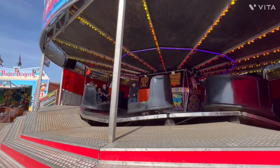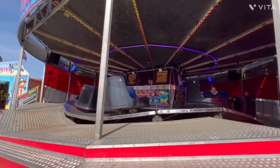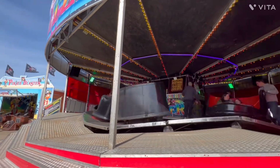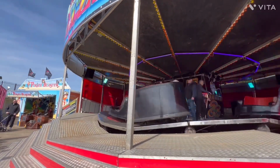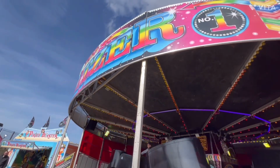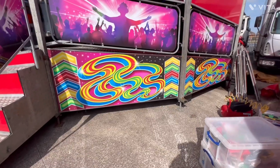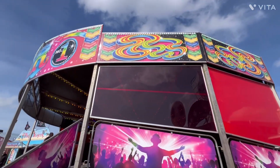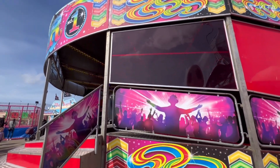That's cool. I don't see why they need spinners on an old fashioned waltzer, if I'm honest. Looks cool though. This is what I mean by the fairground art I love. Like the flashes and stuff.